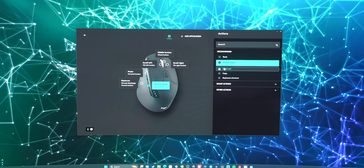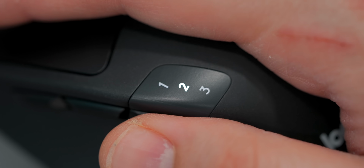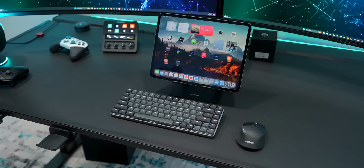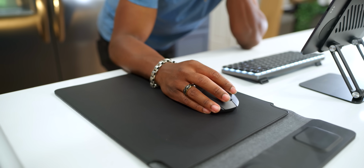And you can customize the button behavior with Logitech software, but you're gonna need another computer for that. Luckily, this thing can pair up to 3 devices at once with just the press of a button. You can switch between the 3 of them, so being able to jump between the software and your iPad won't really be a big deal. It's not very expensive, feels good to use, so it's easy to recommend.